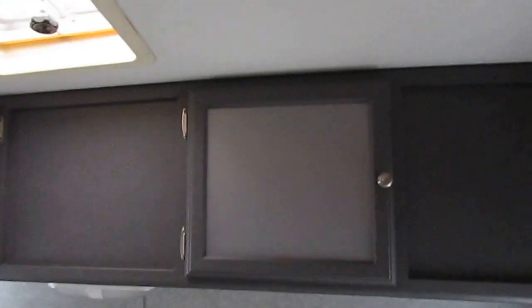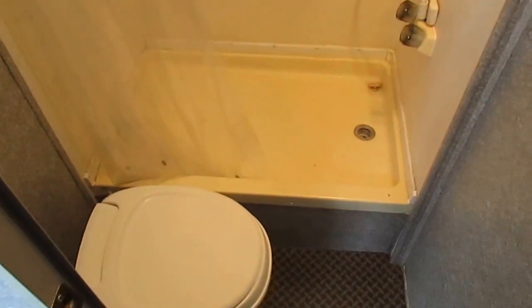Here in the back, you do have a queen bed. It looks great. Mattress looks good. Plenty of overhead storage right there. So you got a nice little front bedroom area. Bathroom is a split bath. So on one side, and I apologize again, folks, we just got this thing in. I haven't had a chance to clean it yet, but it will be cleaned after it's been checked out.